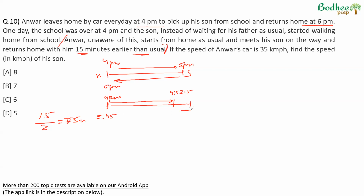Now, this distance we can see is covered by Anwar's son. So if this distance is x, the distance x is covered by Anwar's son in 52.5 minutes. Whereas the same distance Anwar's car would have covered in only the remaining 7.5 minutes. If Anwar had to reach school, he would have taken another 7.5 minutes to cover x. But the son is taking 52.5 minutes, because the school got over at 4 and he met his father at 4:52.5.